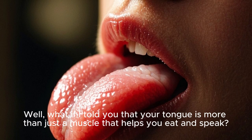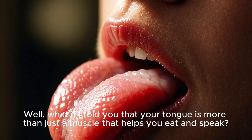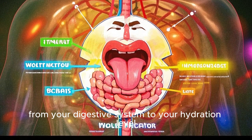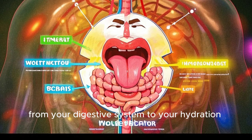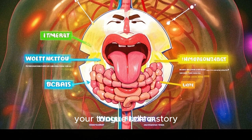Well, what if I told you that your tongue is more than just a muscle that helps you eat and speak? It's actually one of the most powerful indicators of your internal health, from your digestive system to your hydration level, from vitamin deficiencies to chronic illness. Your tongue tells a story.